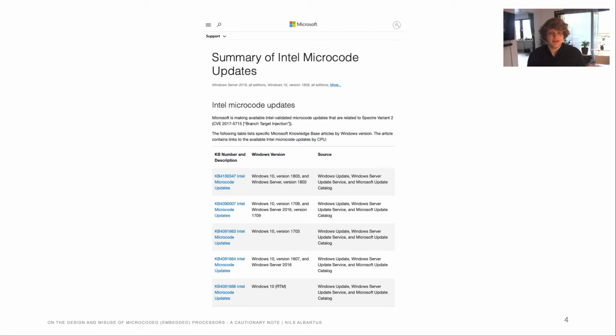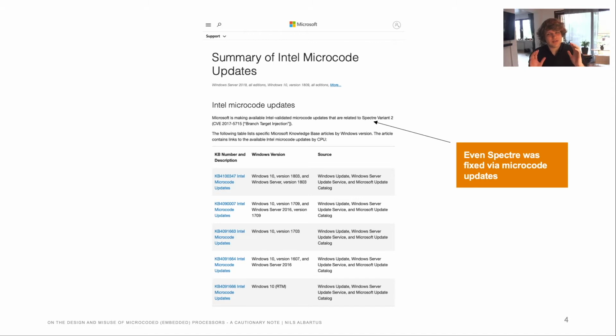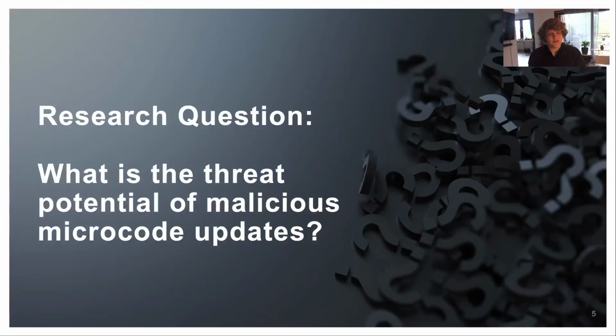And most impressively, even the Spectre attacks were fixed via microcode updates. So basically, microcode is a super powerful tool that even allowed Intel and AMD to fix such new attack vectors that no one really thought about during the development of these processors. So we started to wonder and wanted to know what happens if someone is able to issue malicious microcode updates and insert Trojans into the microcode. Or to put it differently, what is the threat potential of malicious microcode updates?